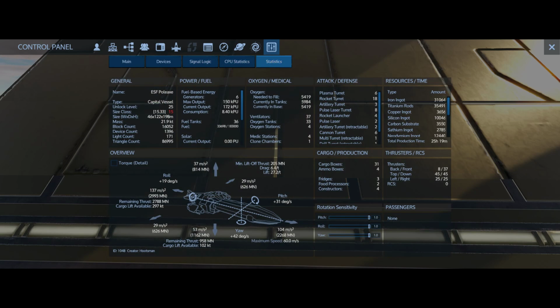Let's see, what have we got here? So 25-hour, 19-minute build time. We're running quite a lot of weaponry throughout the ship. Rocket turrets, 18. I would say if you're playing with weapon limits on, it would probably have a problem with this stat here, because I believe the maximum allowed of that type, which also includes flak turrets, is, I believe, 12. But yeah, it all depends.